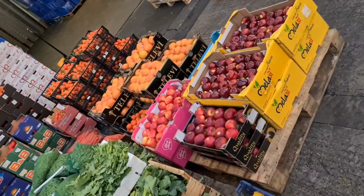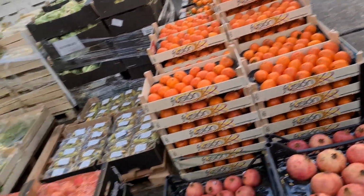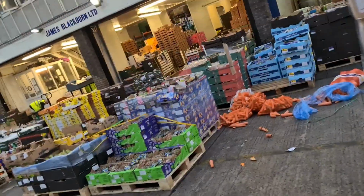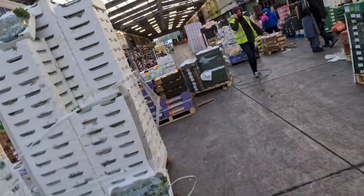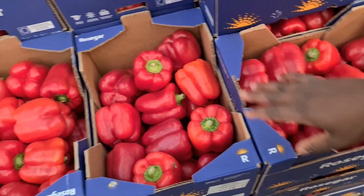You can find fish here, you can find, name it, any type of fruit, the pomegranate, the tangerine, all in boxes. And when you compare the prices to what you get from the regular superstores, this is just amazing. This beats them all.